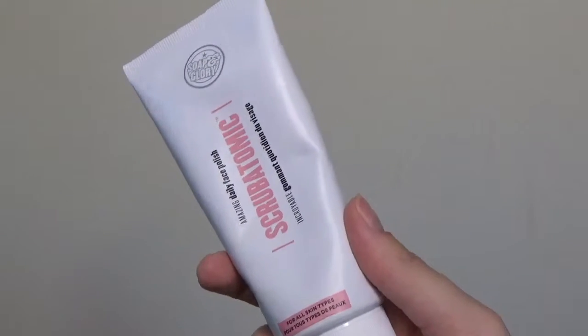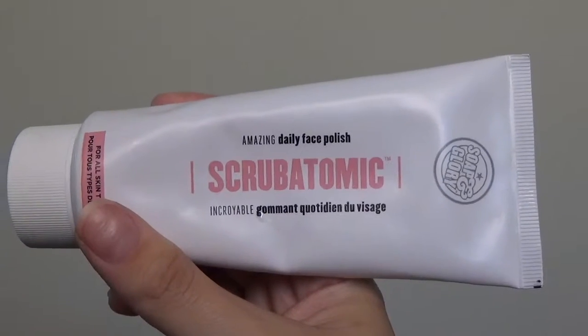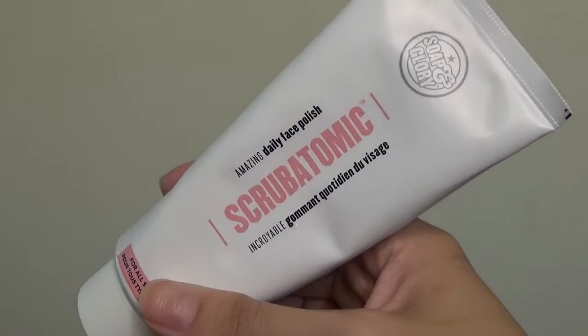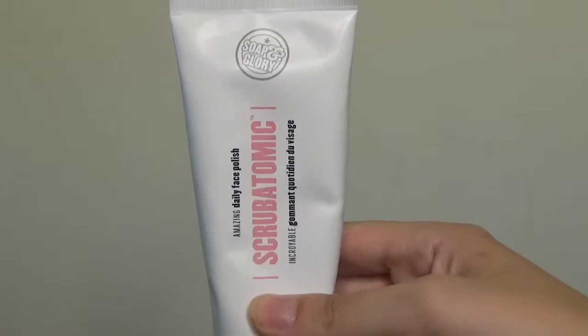After that, I go in with the Soap & Glory Scrubatomic Daily Face Polish. This is $10.99 at Target, but prices do vary from store to store, so just make sure you're getting a good deal on this. This is a daily facial scrub, as it says, and I just want to preface this review by saying face scrubs are not an esthetician or dermatologist recommended skincare item for anyone regardless of skin type. Scrubs from all types of brands are known to cause micro tears from the plastic or even naturally derived exfoliating beads. Even if the other ingredients in it aren't harsh on the skin and don't cause problems, the issue lies with the exfoliating beads, no matter how small they are.